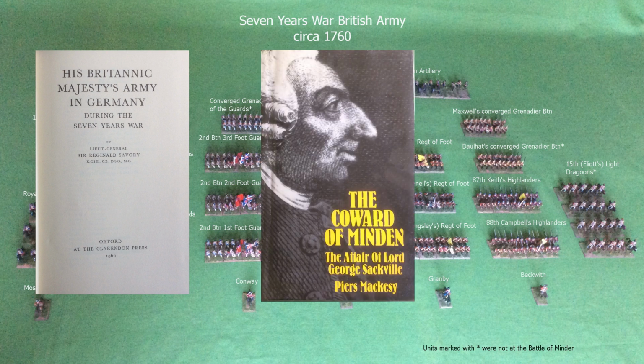The second is called The Coward of Minden, and this is a little different. This deals with the scandal of Lord George Sackville. In going through the history of that scandal, it goes into great detail on what the British cavalry actually did at the Battle of Minden. And that is really fascinating stuff. I found mine in a local sale at a library which was getting rid of old stock, so it cost me 50p. It might be difficult to find now, but if you can, it's a good read.